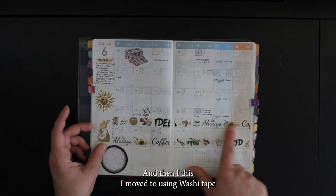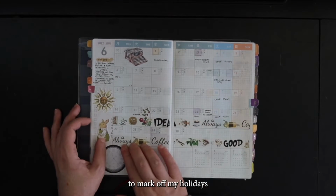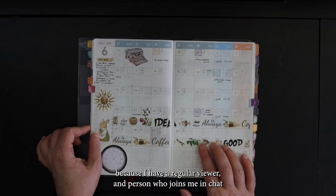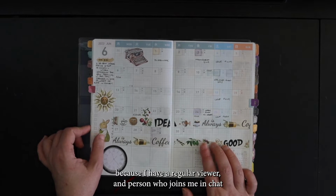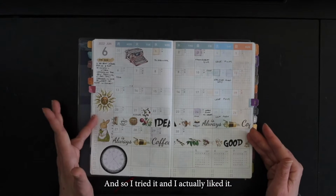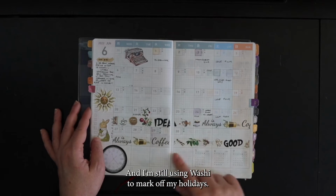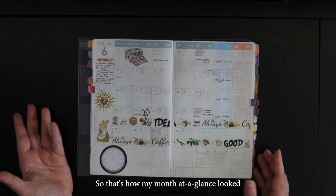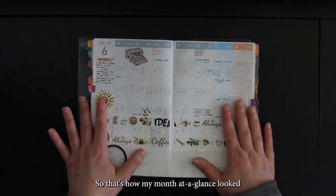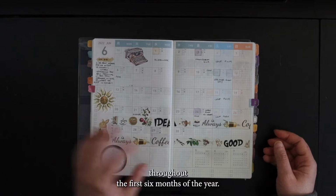And then I moved to using washi tape to mark off my holidays because a regular viewer and person who joins me in chat on the Saturday Live Planning with me, Anomic, suggested it. And so I tried it, and I actually liked it. And I'm still using washi to mark off my holidays. So that's how my months at a glance looked throughout the first 6 months of the year.